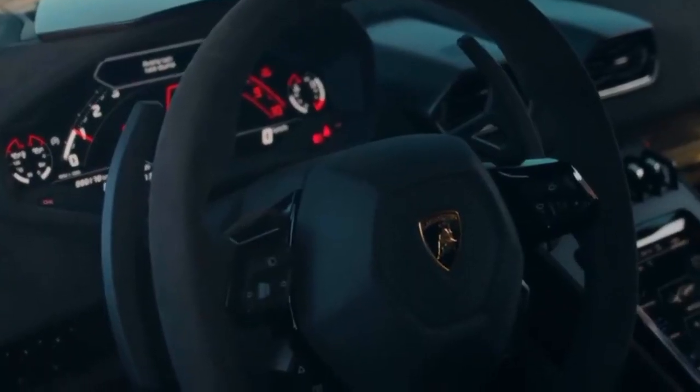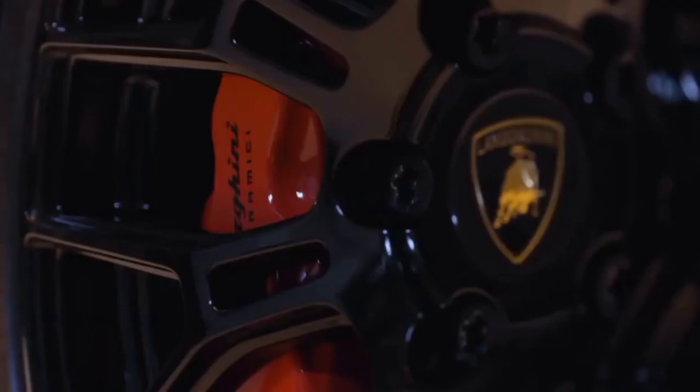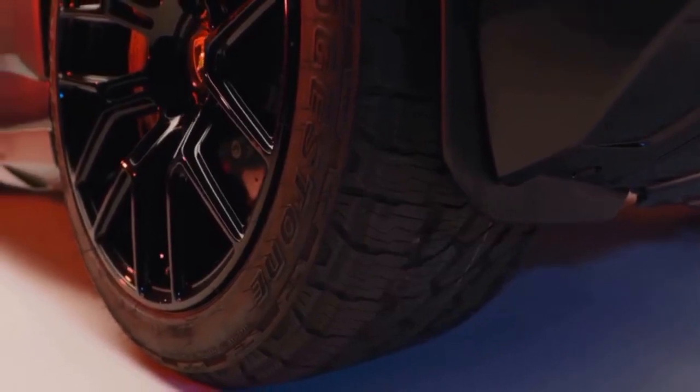The Sterrato is better looking, more beautiful and more sharp looking. And I know some people might go for the design of the Porsche 911 Dakar, but most people, including myself, are going to go with the design of the Sterrato, and I think many people are going to agree with me on this one.